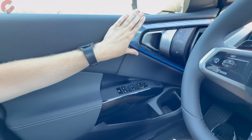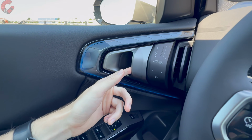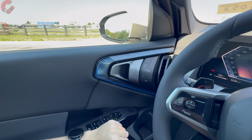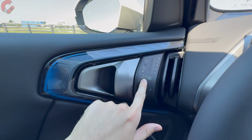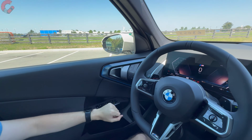As we move into this area, of course, you've got this light strip here, which is part of the elaborate ambient lighting. But you might notice the door handle finish. This is now a silver. Previously, this was just a matte black, kind of matching with the rest of the trim. If we're really getting into the weeds here, the X3 branding there is now an outline instead of just solid text. I think that looks a little bit better.